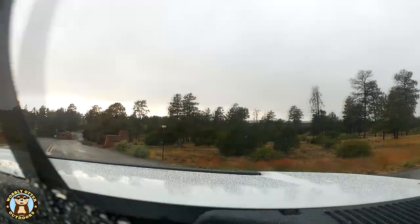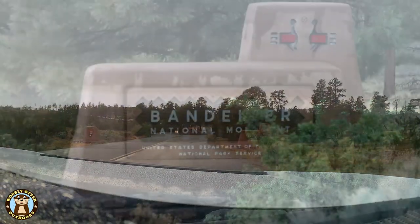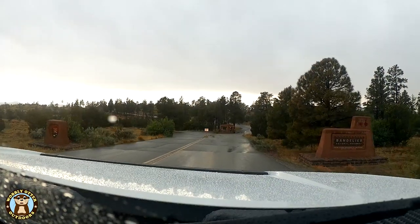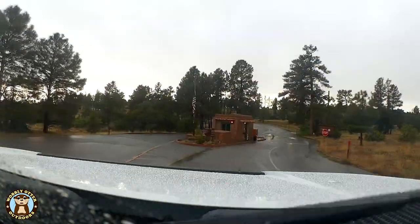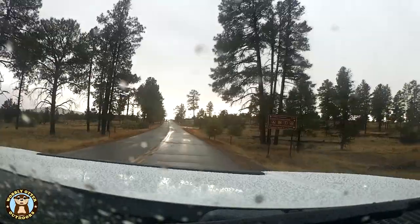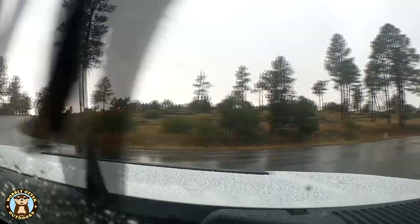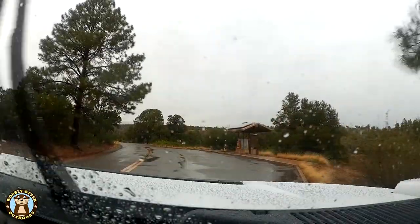Bandelier National Monument is located in north central New Mexico. Bandelier is 50 square miles or 130 square kilometers in the Jemez Mountains. It has 70 miles of trails and contains ancestral Puebloan dwellings. Over 70% of Bandelier National Monument is wilderness.